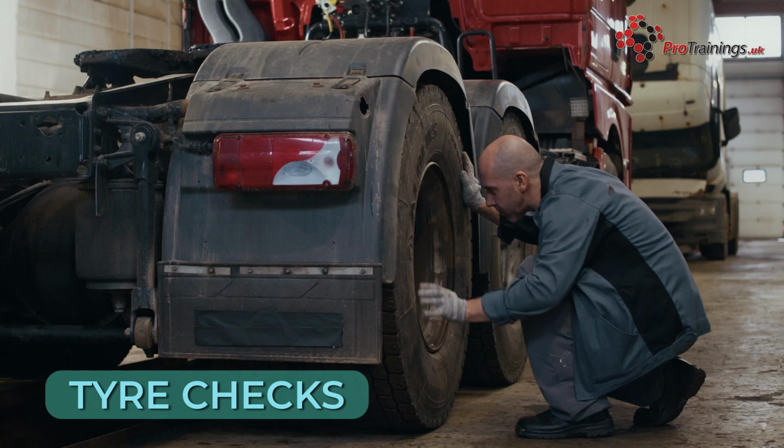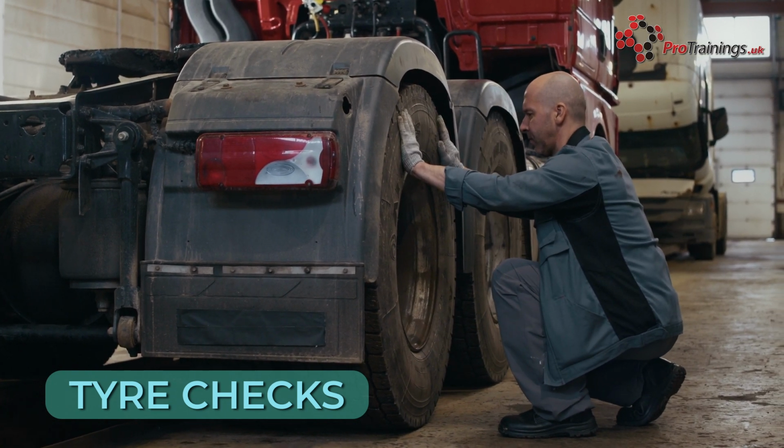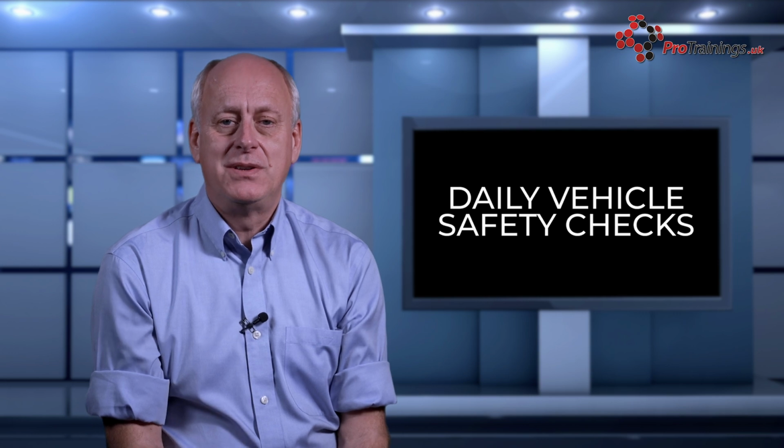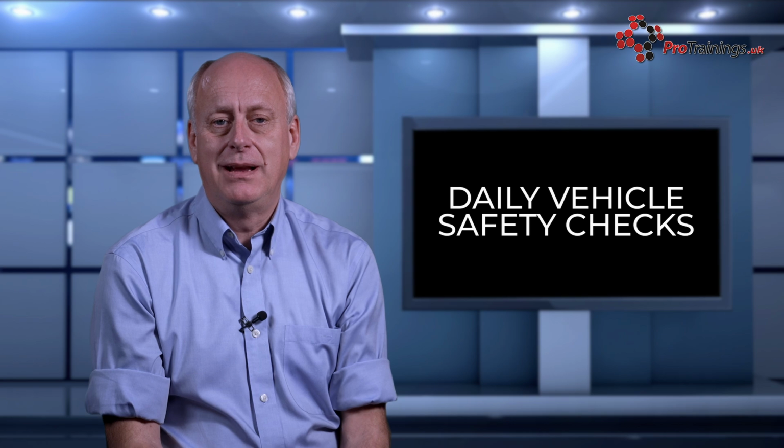Look for good tread depth, no cuts, bulges, and make sure the tyre pressures are correct. Underinflated or damaged tyres are a major cause of incidents and can seriously affect braking and steering.